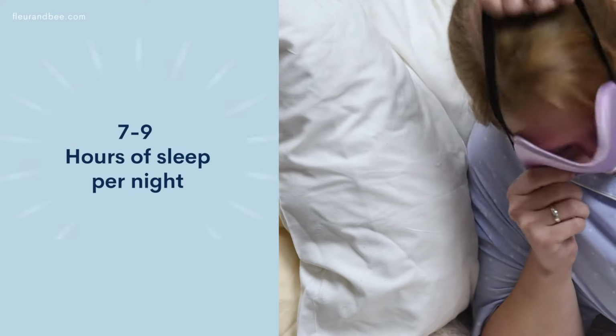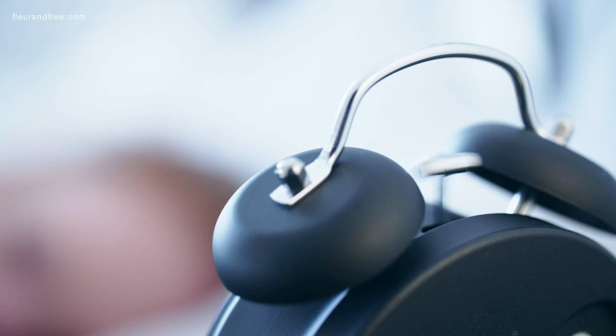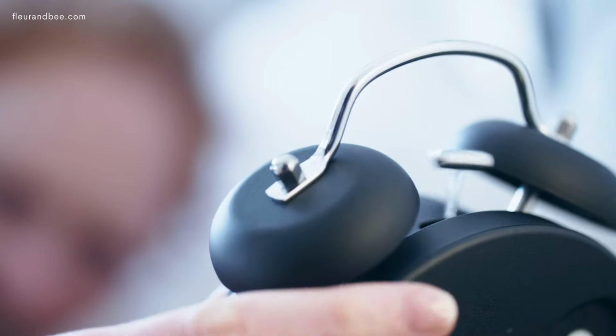Okay, so let's start with the sleep. Adults should be getting about 7 to 9 hours of sleep per night in order to function at their best. And the next thing is a little bit difficult, but I want you to think about it and try it out. Going to bed and getting up the same time every day. All right, you can take little naps during the day, but your body needs that consistent bedtime and getting up time.